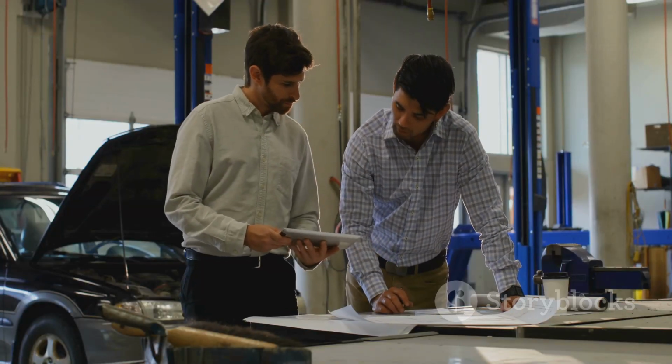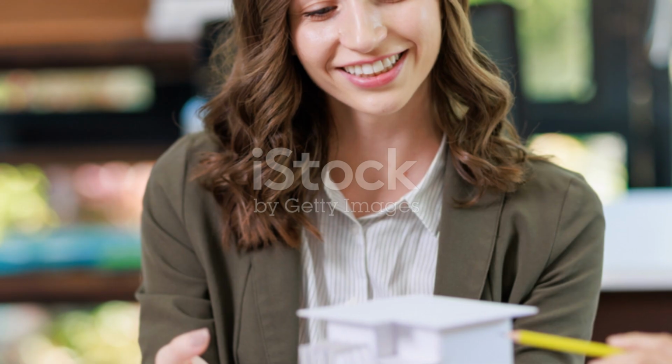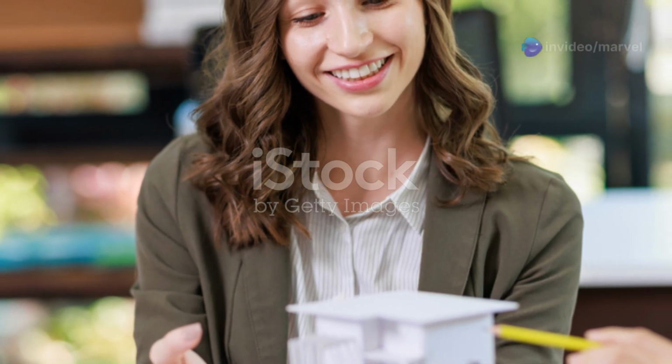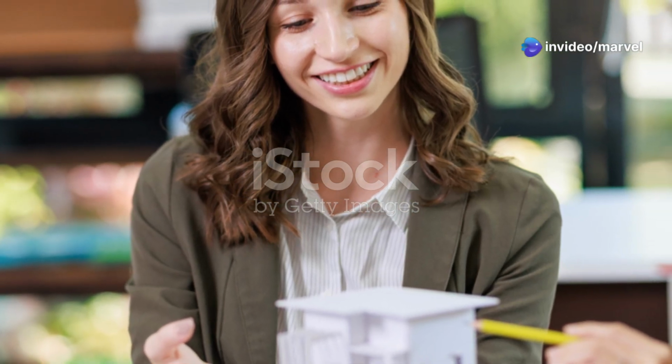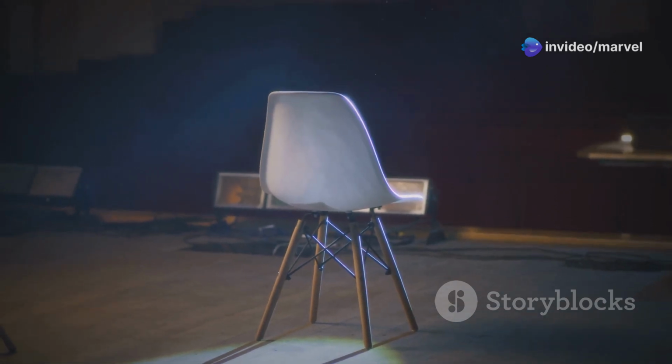Small-scale models or digital simulations are created to test the feasibility of the design. This step is crucial for identifying any potential issues and making necessary adjustments. Think of it as a dress rehearsal before the big performance.